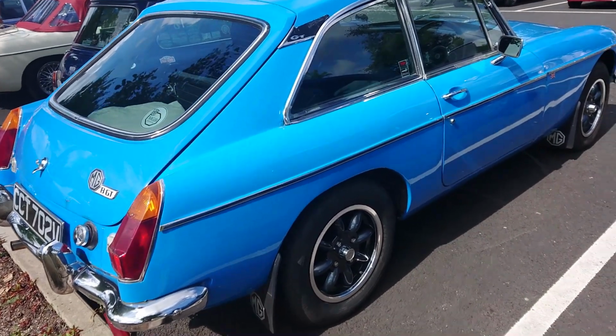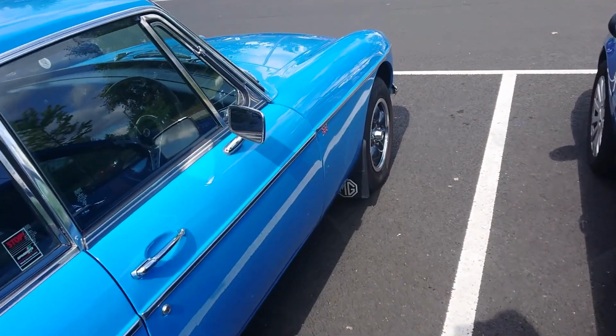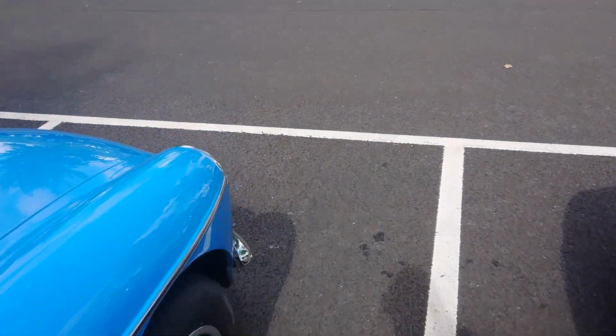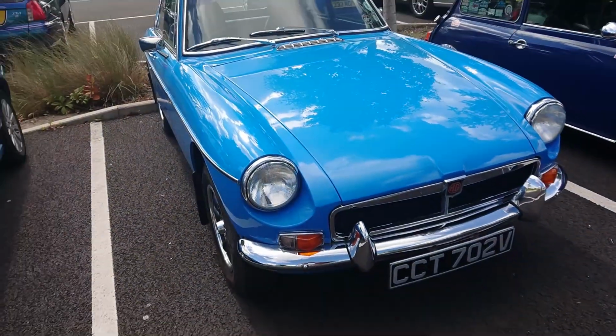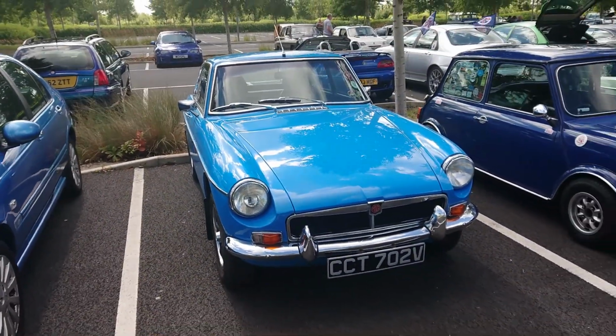As I was saying, I'm not very keen on people putting on plates that are the sort of silver and black ones on cars after 1973, because technically that is completely incorrect. But there we go. It happens all the time.